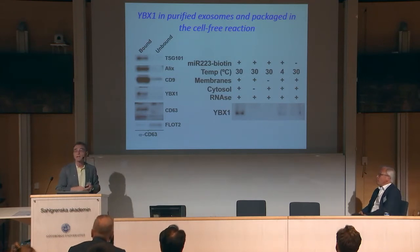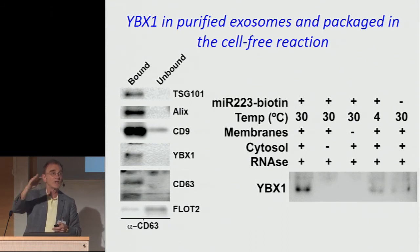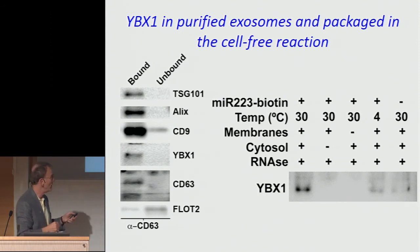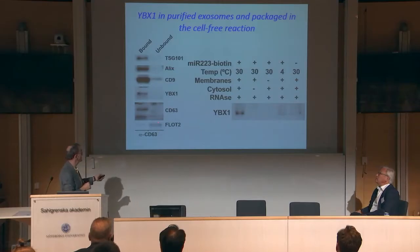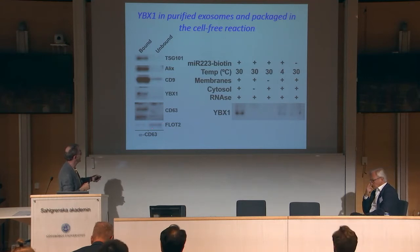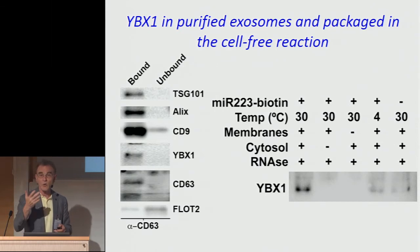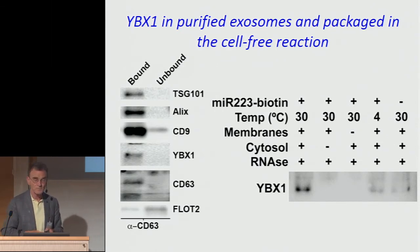Interestingly, although flotillin has been described as an exosomal membrane protein, and it did fractionate along with CD63 on the step density gradient, Matt noted that flotillin is not associated with CD63, at least by this criterion, because it flowed through the immobilized antibody beads. So this may represent a distinct exosomal species, one that would bear its own purification and characterization.